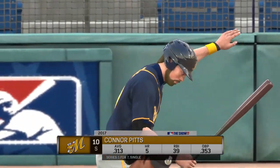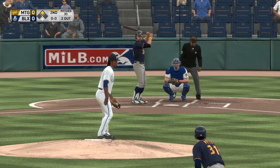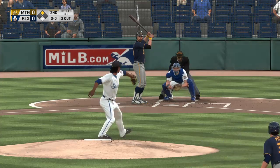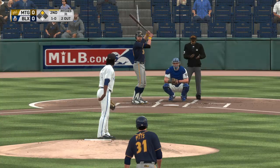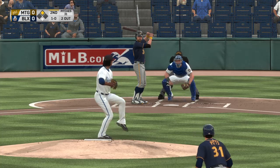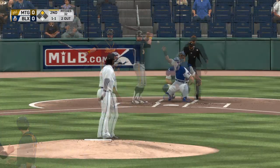So stepping in, Connor Pitts. He begins playing this one with his batting average over the 310 plateau. From the stretch. Off the plate and away there. 1 ball, no strikes. The 1-0 delivery. Good cut fastball in there. 1-1.